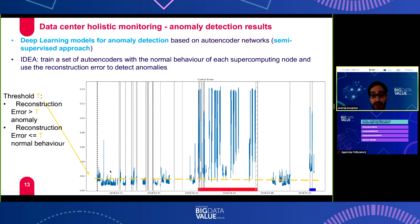And you see here, for example, this is the outcome of one of these models. The blue line tells us a metric that's called the reconstruction error.